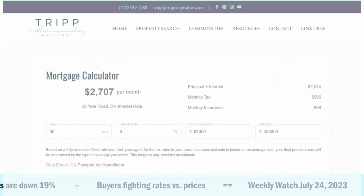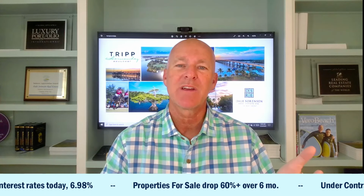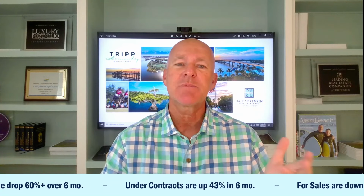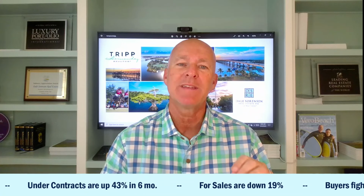So even if you were able to get a 6% interest rate today, that same house would cost you $420,000. And with 20% down, that gives you a monthly payment of around $2,707. So yes, there is a savings of $80 per month or $960 per year. But if home prices continue to rise, which experts predict will happen at a rate of around 4% through 2024, then the 6% interest rate you're hoping for may actually cost you more money than the 7% rate today.